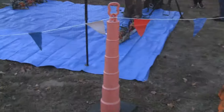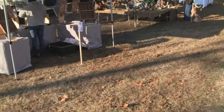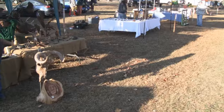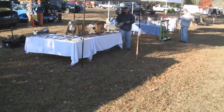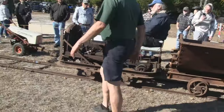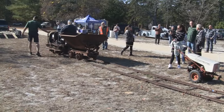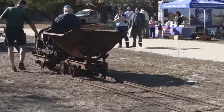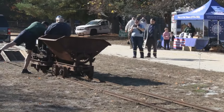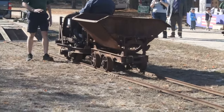Here we go. Carved, some wooden pumpkins. $30 for a wooden pumpkin. Won't rot. I guess it would rot eventually. It is the craft people. I'm just walking back from the dock there. Here we go. Wow. That thing's moving pretty good. See, they go put it in reverse, come on back. Yep, a little slower.